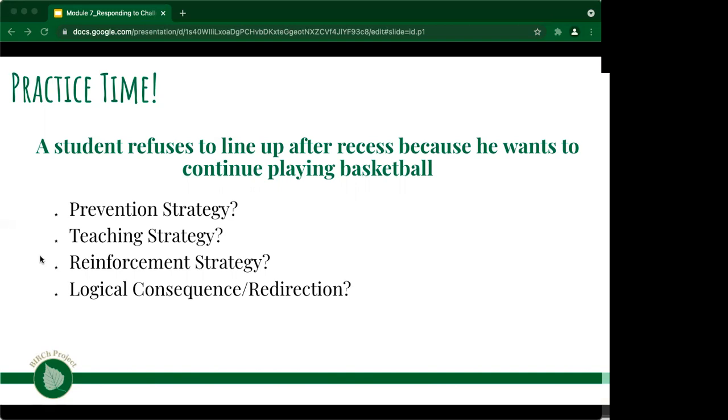What about a reinforcement strategy? The behavior can be reinforced by praising the student for meeting the expected behavior or providing them extra time to play basketball at the end of the day or week, depending on how long they can wait for the reinforcement. What about logical consequence or redirection?